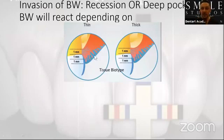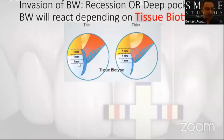If you notice here, we have a restoration margin which is respecting the biological width. What if we place our margin to reach the bone in a thin biotype? And what will happen if we place our margin in a thick biotype reaching the bone? The body, as we said, will try to re-establish this biological width. And how will it do that? The bone has to run away to escape.